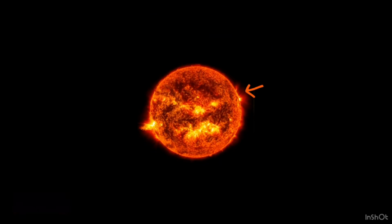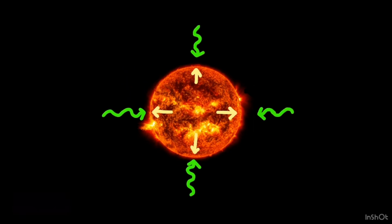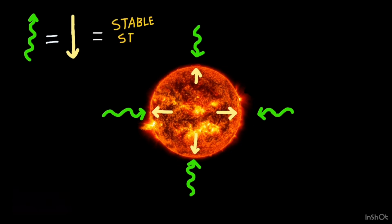Every day, fusion occurs inside our sun, releasing off energy. That energy will counteract the gravity pulling towards the center. If the pressure of the gravity is equal to the push of the energy, then that will be a stable star, which is lucky for us.